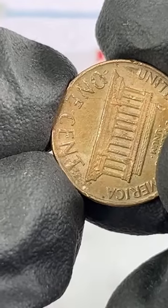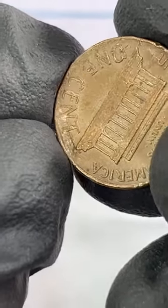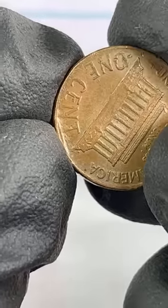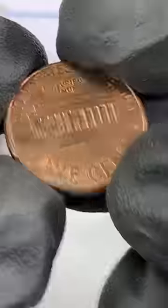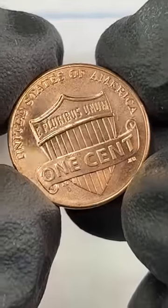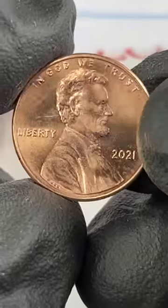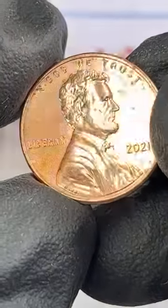Well, that's the best find. That's a really, really good find, everyone. All right, that's the best find so far. That's going in a case. See, and this was on the last roll. That's funny. Yeah, a strike through is what can happen during minting.